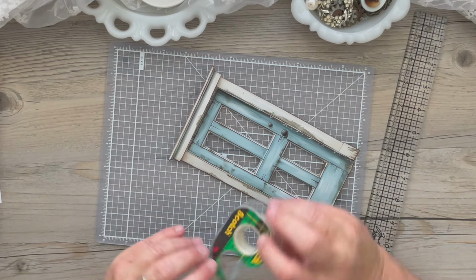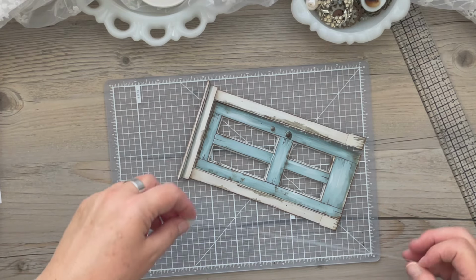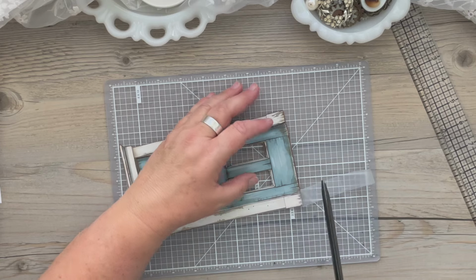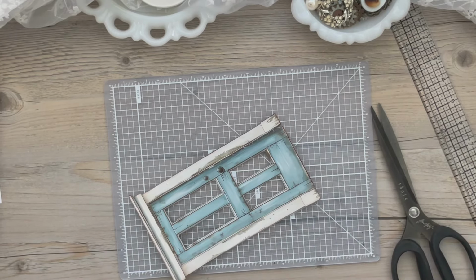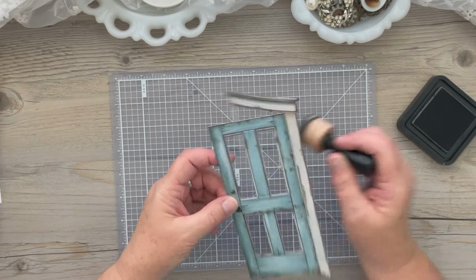So I want to use some of this Scotch matte magic tape just to reinforce that fold area. And I think I'm just going to reinforce this back side, not the front side at all. And I'm just going to go through and ink it up a little bit where I made the cuts.